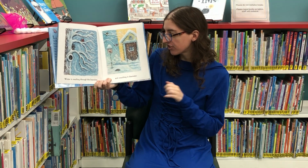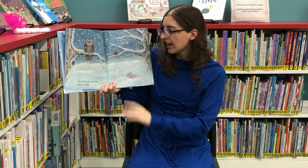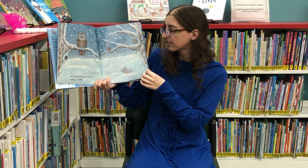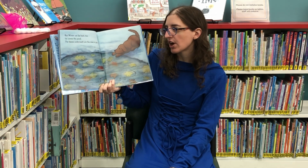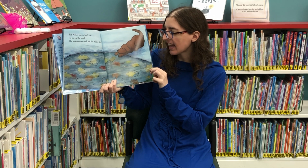Winter is reaching through the branches and crouching in doorways, settling here and there, softly, so softly. But winter can be hard too. Ice covers the pond. The leaves underneath are like stars in glass.